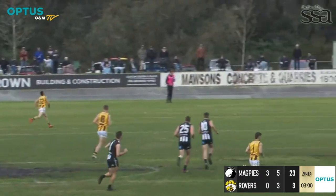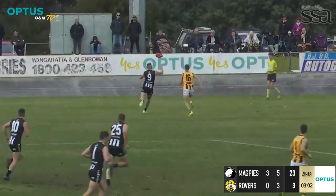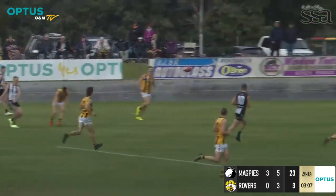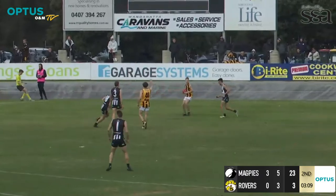Magpies charge in 2023. Barrett off half back, kicks to half forward. Moore there, able to get around a couple of Rovers. He's dangerous in this position when he loads up inside forward 50.